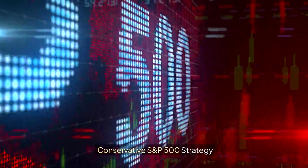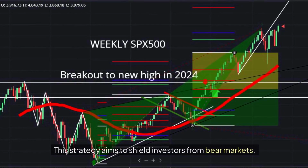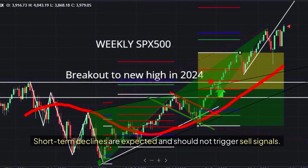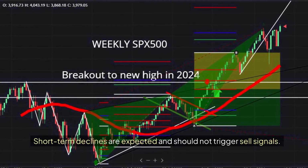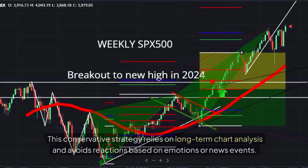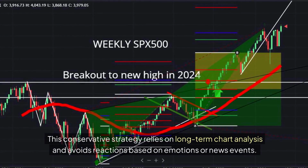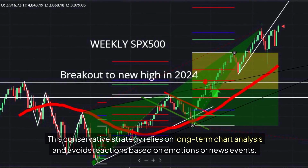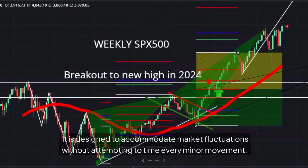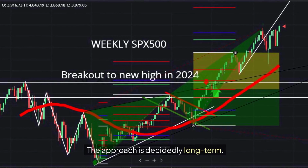Conservative S&P 500 strategy. This strategy aims to shield investors from bear markets. Short-term declines are expected and should not trigger sell signals. In contrast, our aggressive report closely monitors short-term indicators. This conservative strategy relies on long-term chart analysis and avoids reactions based on emotions or news events. It is designed to accommodate market fluctuations without attempting to time every minor movement. The approach is decidedly long-term.